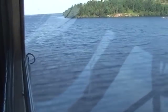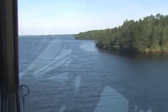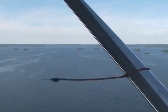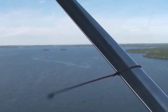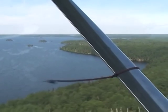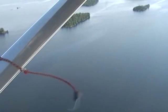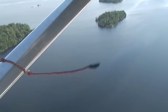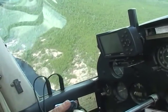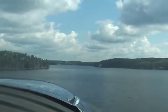Pine Island Outpost camp is situated 42 air miles northwest of Red Lake and is an approximate half-hour flight. Roderick Lake is a huge remote fly-in lake and has countless islands, bays, and underwater structures for incredible walleye and northern pike fishing. Even the elusive lake trout are caught from the depths of Roderick Lake.